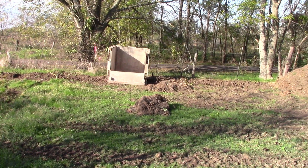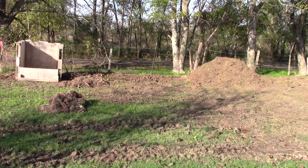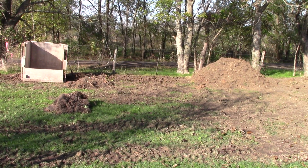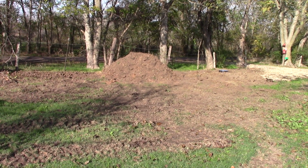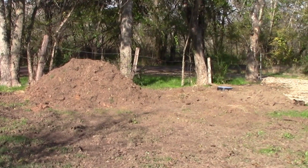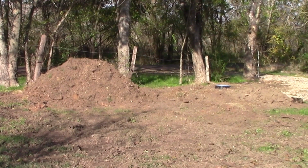You can see how this was all level and very nice. And right about there we had our hay pile. They moved the hay pile out of the way to do the trench and put it back right there. So it's no longer just hay, it's hay and dirt, or straw and dirt, which is too bad. We were going to burn that, so I'm not sure how that's going to work now.